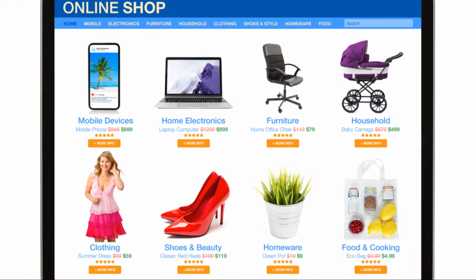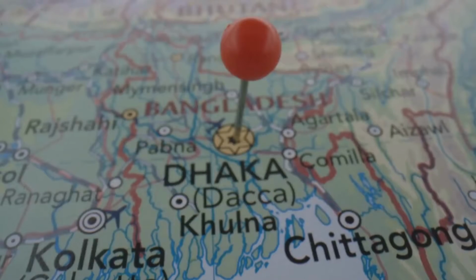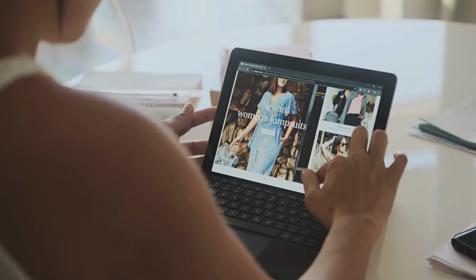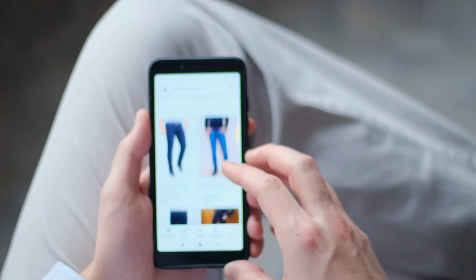AliExpress, your gateway to global shopping. AliExpress is a huge online marketplace. It connects buyers in Bangladesh with sellers all over the world. You can find almost anything on AliExpress. There are clothes, electronics, home goods, and much more.